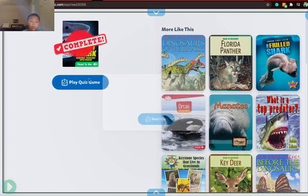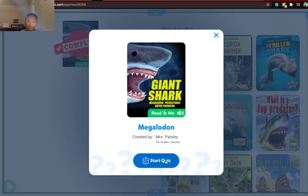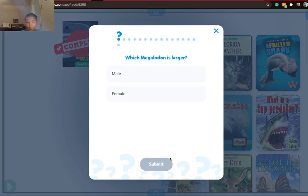Anyway, we're going to play a quiz. Let's see if you got it correct. Okay. Which megalodon is larger, male or female? You have 5 seconds. Did you pick it? I hope you did. Well, the correct answer is female.